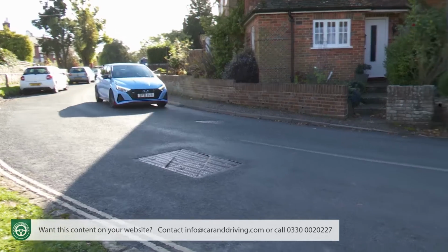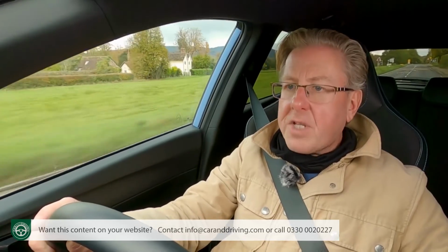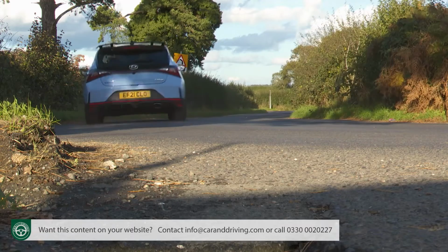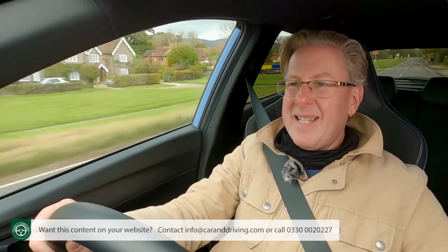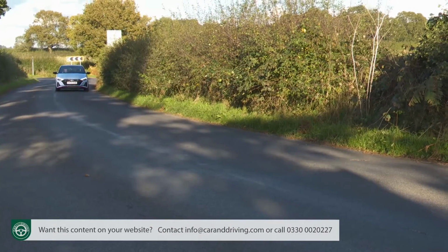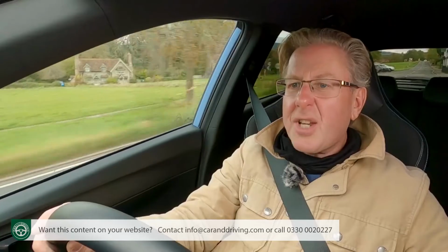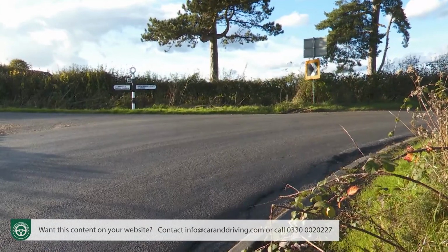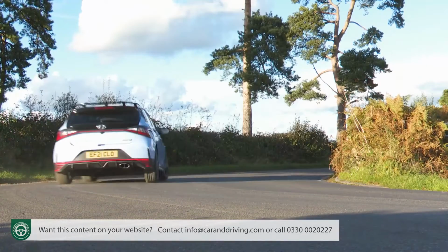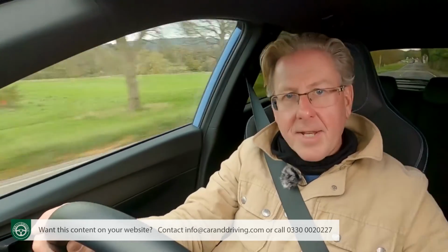Yes, the low-speed ride is pretty firm. You certainly clonk with a jolt over speed humps and potholes, and because adaptive damping is pretty much unheard of in this class of car, there's nothing you can do about it. But when you're pottering around over the usual urban tarmac tears, it's actually fine. Yes, fine enough for you to get away with justifying this car to your other half, which is probably the parameter Hyundai was aiming at.